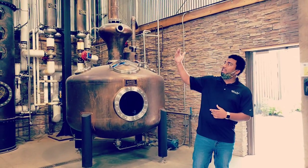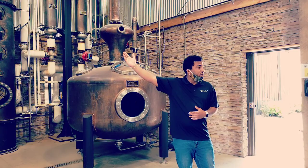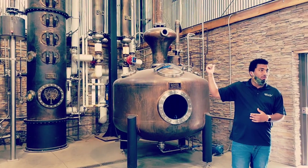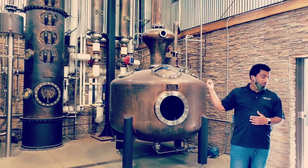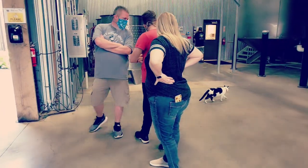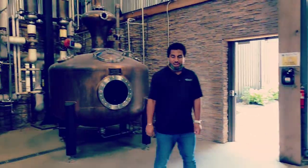So 2016, they installed our still on the left. It's an 18-inch column with a 250-gallon doublet. And then 2018, they installed our still on the right. It's a 36-inch column with a 500-gallon doublet. This is Cooper, our distillery cat. I guess he's wandering the premises today. Kind of runs the show around here.